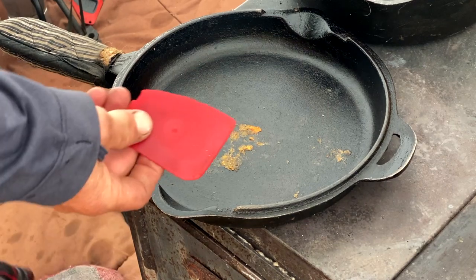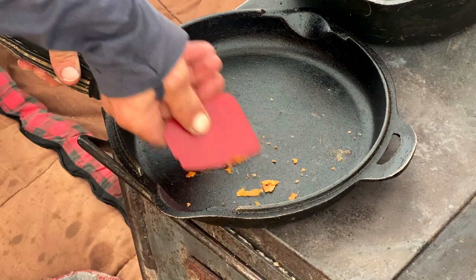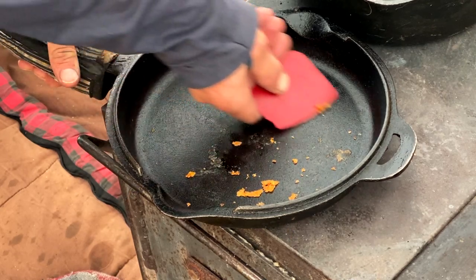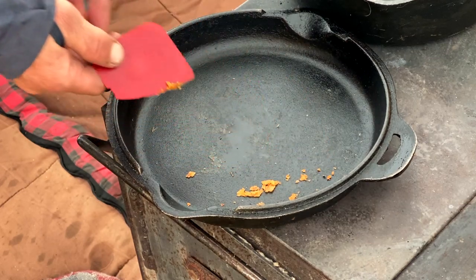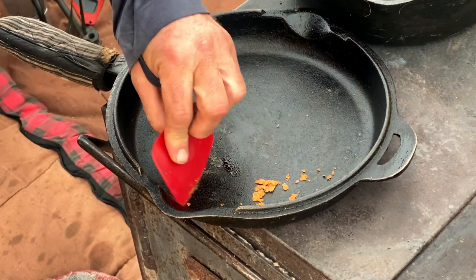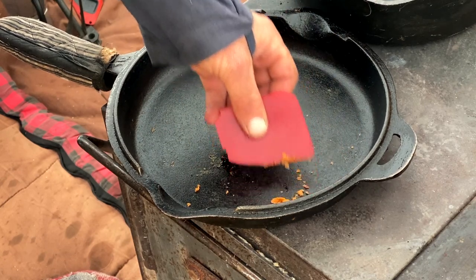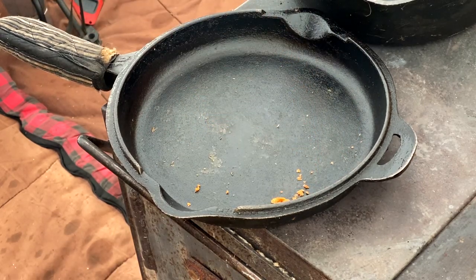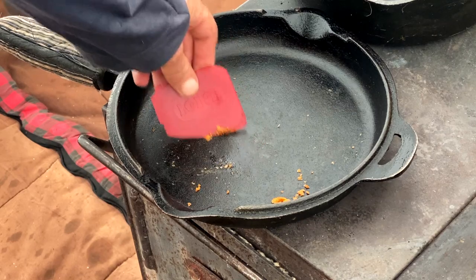For those who are curious, you can just take a little scraper like this and go along, especially after it's warmed up a little bit, and just scrape all this food off, and then you can start cooking again. Because that's just mozzarella cheese that stuck to the pan and just kind of got crusty. But that's the easiest way to go ahead and clean your cast iron. If it's not super gunked up, then you can do that, and it's super simple. So just heads up.